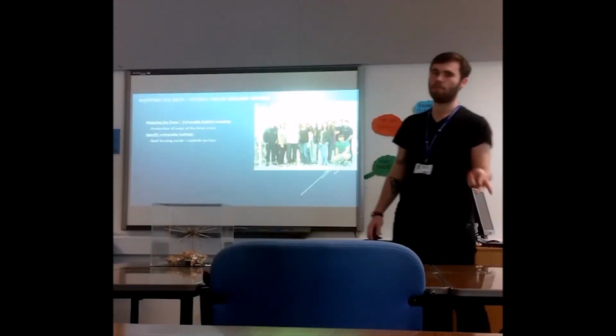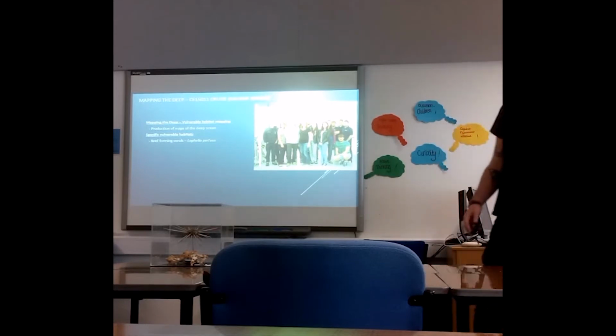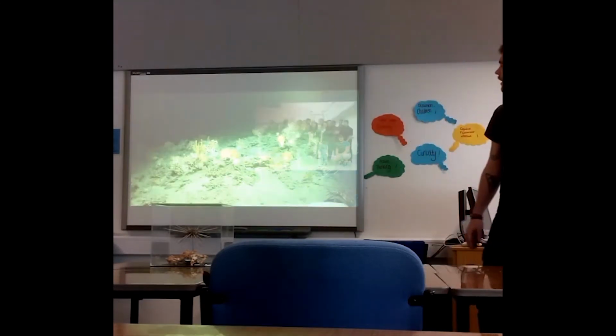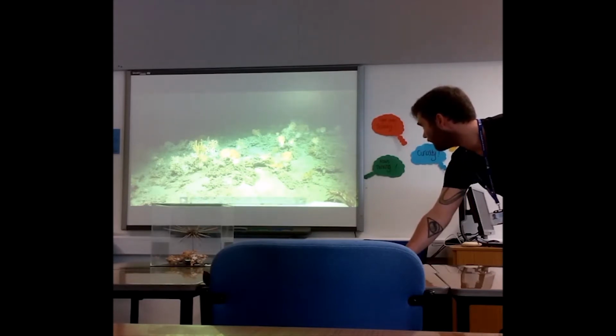There were two models that we were testing, well, it was more than two, but the two vulnerable marine habitats that we were mainly looking at, the first one was reef-forming corals. They're expansive, massive coral reefs that are up to like a kilometre down in the ocean, and mainly around the 500, 600 metre mark. And I've got a video of them. So this is a bit cool.